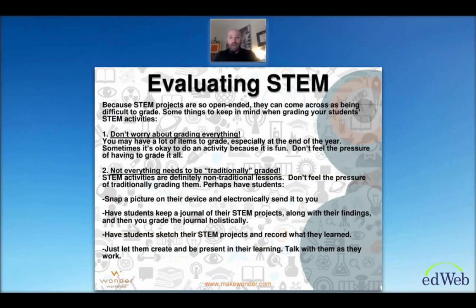So to wrap a lot of this stuff up, it's really hard to evaluate STEM for a lot of people because they're so open-ended, and they come across as being difficult to grade. So some things to keep in mind when grading your students' STEM activities. 1, don't worry about grading everything. You may have a lot of items to grade, especially at the end of the school year. Sometimes it's okay to do an activity because it's fun. Don't feel the pressure of having to grade it, especially at the end of the school year.